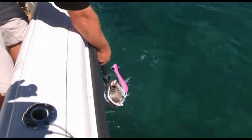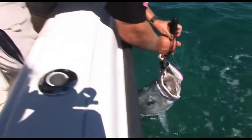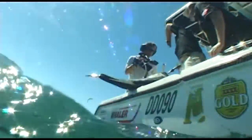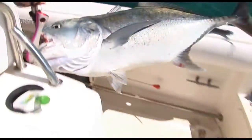Great fish. I'll pull it aboard, Steve? Yeah, pull it aboard. Okay. Coming up. Count of three. One, two, three. Oof, look at that! There's 60 pound scales and it's bottoming out. He's gone over 60 pounds. Look at that. Gently dropping him.